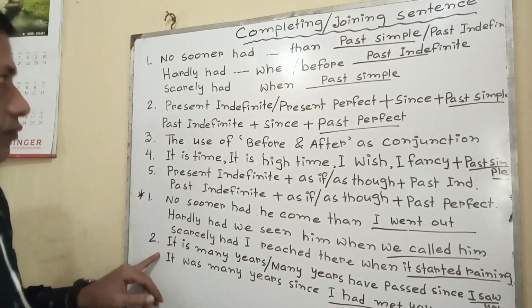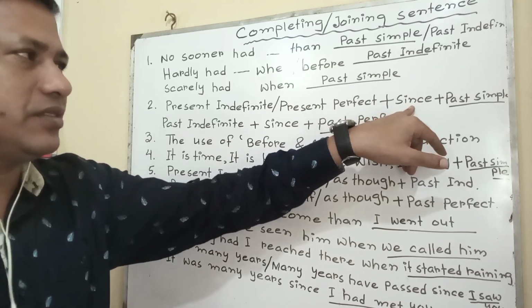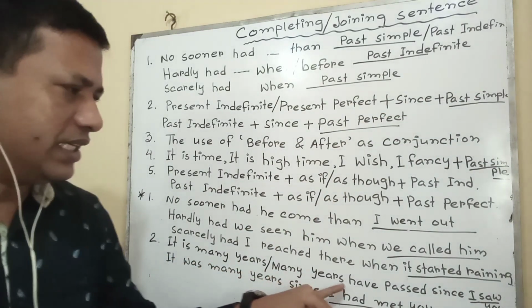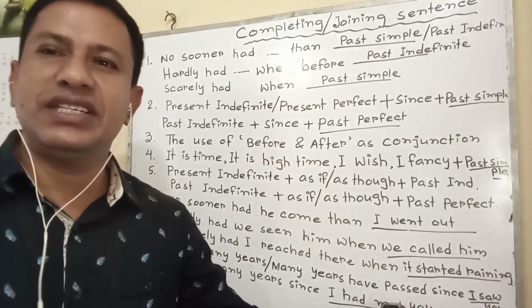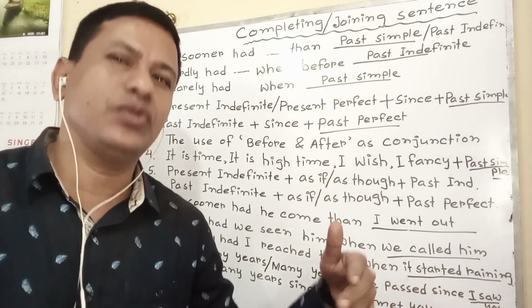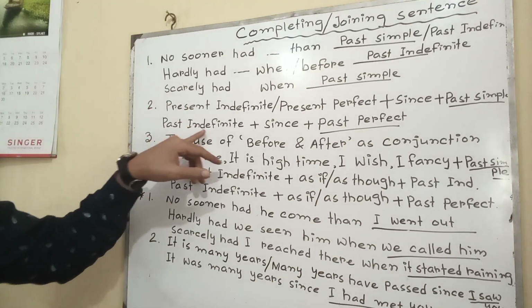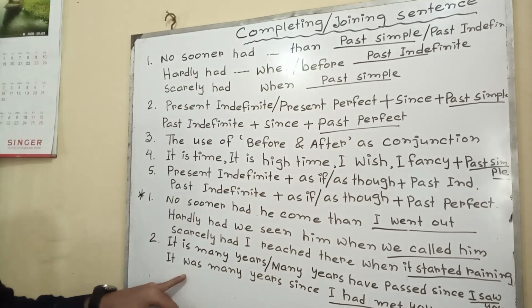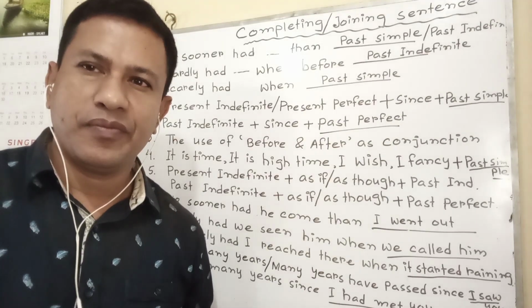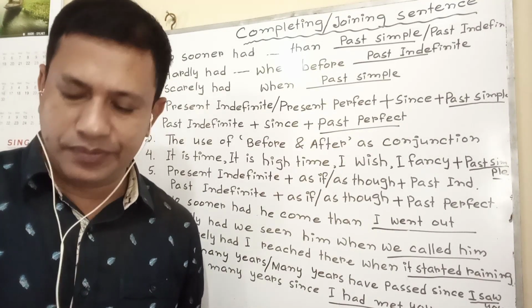Rule 2: present indefinite or present perfect. According to the structure of the sentence, past indefinite is necessary. That means, many years have passed since I saw you. I went there. I came here. In this way you can add, no problem. Then past indefinite plus past perfect: it was many years since I had met you. You know the structure of tense, so you can maintain it very easily.